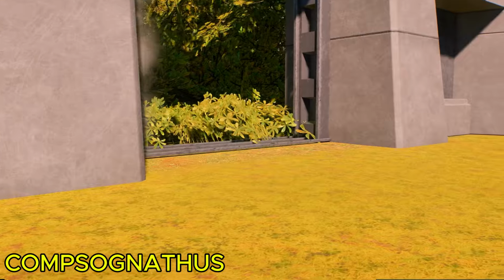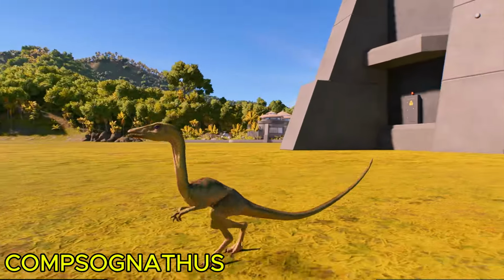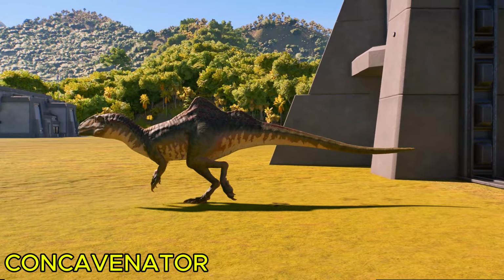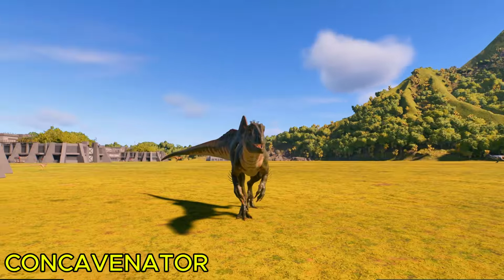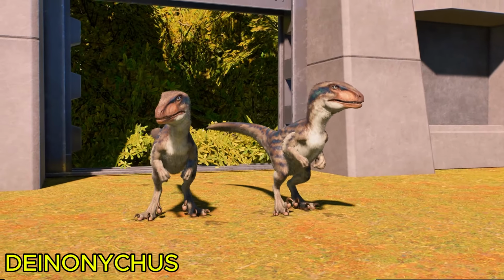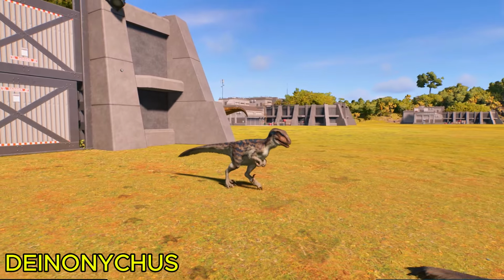Compsognathus. Ladies and gentlemen, we are pleased to welcome a Compsognathus to the park. Concavenator. Ladies and gentlemen, we are pleased to welcome a Concavenator to the park. Deinonychus. Ladies and gentlemen, we are pleased to welcome a Deinonychus to the park.